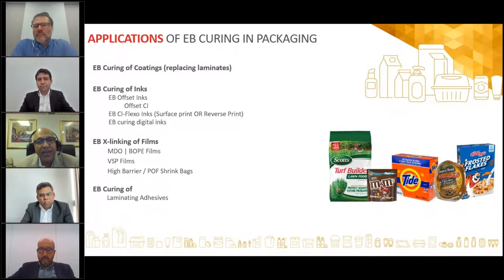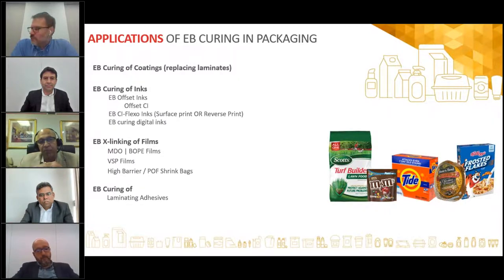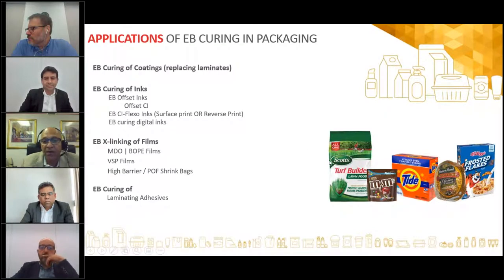Now, one would ask what EB curing is done in packaging. These are the applications of EB curing in packaging. EB curing of coatings for replacing laminates, a little bit like what Jody touched upon: if you have a two-layer laminate, you take the top layer film out, surface print it, and put an EB lacquer on it. That print can be conventional rotogravure print, like what you see in this Mars candy application, which has been going on for a very long time, or this Scott's lawn and garden application.